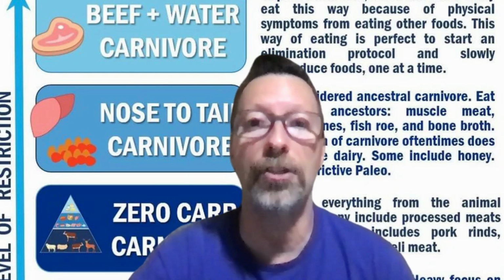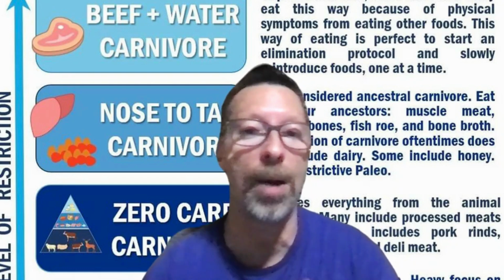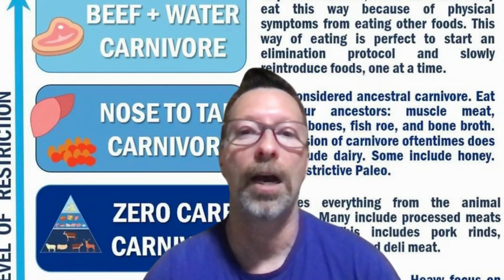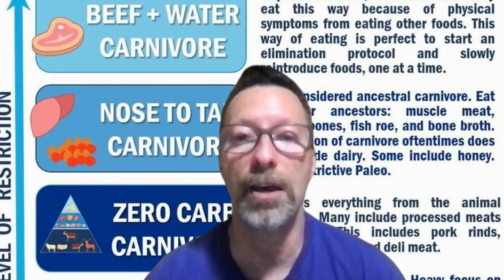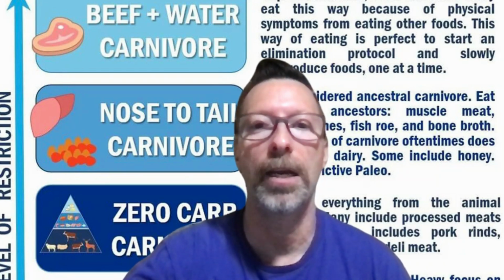There was a study that demonstrated that dairy proteins raise insulin even without carbohydrates, and this was in the Diabetes Care journal in 2004. So that's carnivore plus dairy.